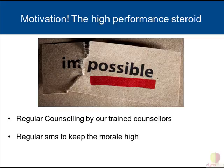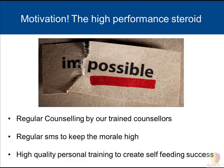The student is applauded for every significant achievement, and naturally highly trained faculty and the system behind the scene called Dynamind ensure high quality personal training, which is designed to create a success which starts feeding on itself. So the real challenge is that we create genuine success for the student, which then becomes the biggest motivator for future achievements.